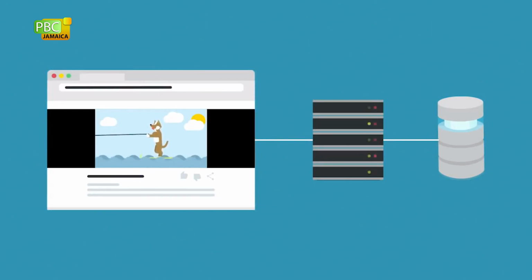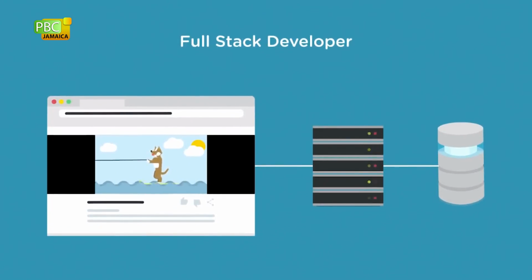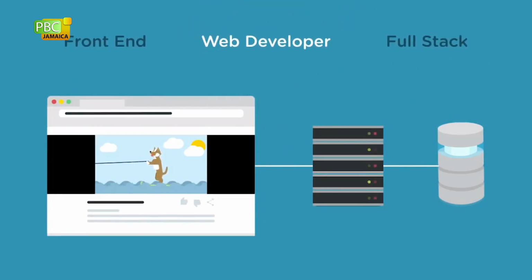You may have also heard the term full-stack developer before. That just means someone with the skills of both front-end and back-end developers. Web developer is a term that isn't as clearly defined. It could mean a front-end developer, or it could mean a full-stack developer.